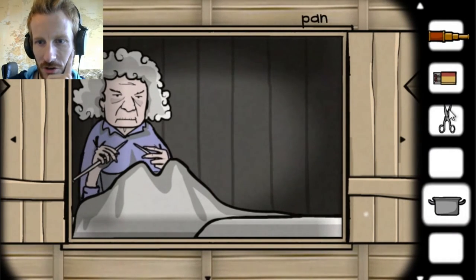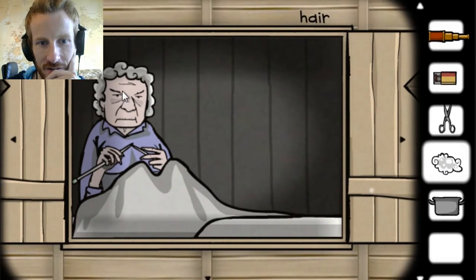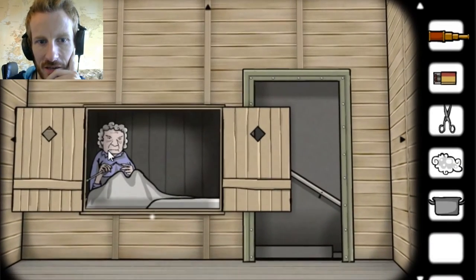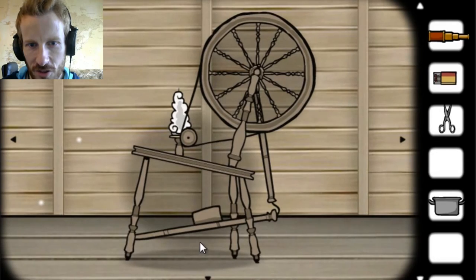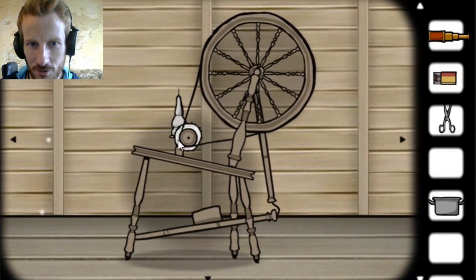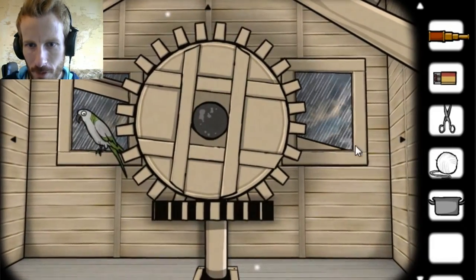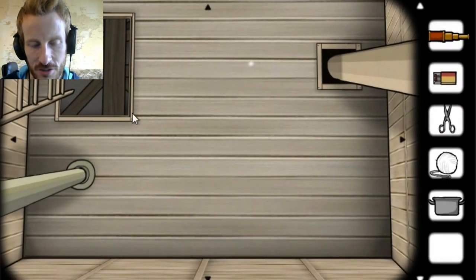Dump a pot of water on your head. Gotcha. What? I got old lady hair. Give her her own hair? No? Maybe I need to make some, what's it called? Some yarn for her to knit with. It is a thing. Okay. Yes, I now have some hair yarn. Wool, that is the word. Okay. Things with things, just keep interacting things with things and you will figure it out.